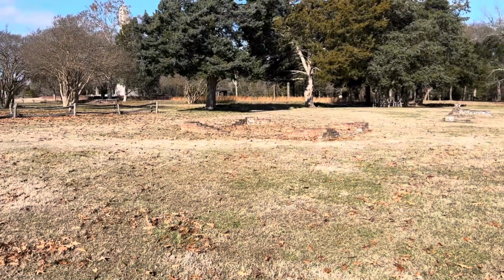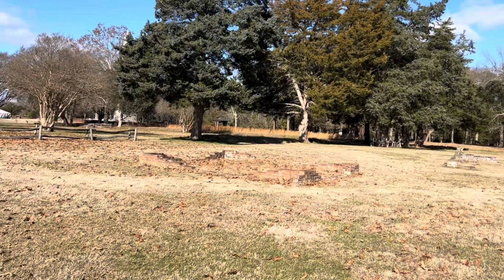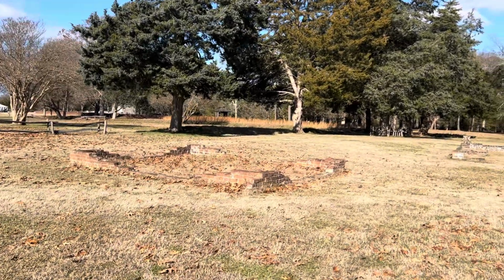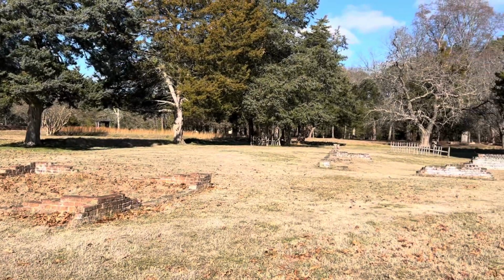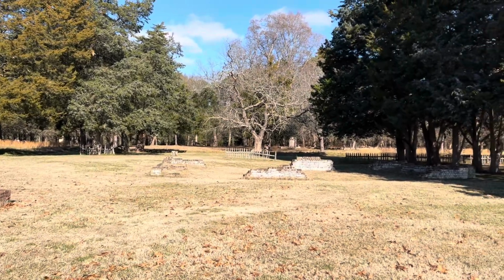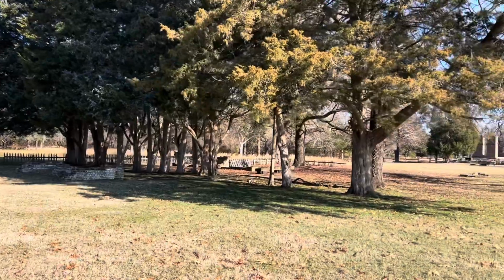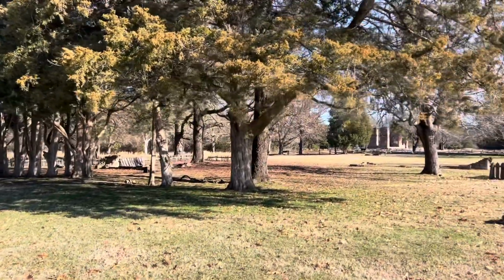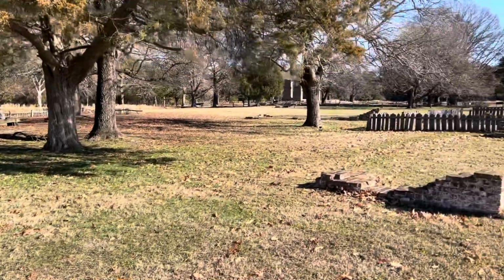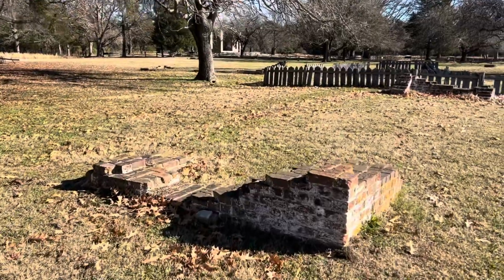Wow. All right, guys, so these are some of the ruins from 1600s Jamestown. Not much left here, as you can see. Some small walls. We're talking 1600s. There ain't a whole lot left from the 1600s, is there? Maybe an entryway.